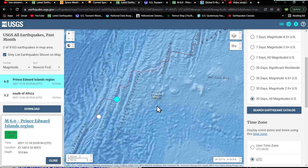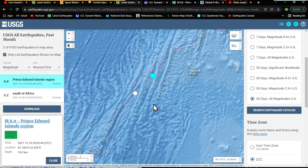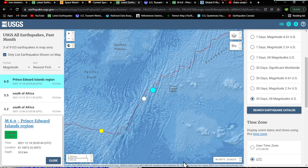There's the Prince Edward Islands and all the fractures out there in the ocean floor. We'll cover this and a little bit more on the update video later on this evening.